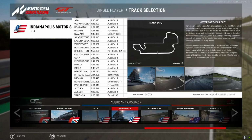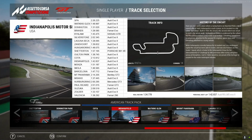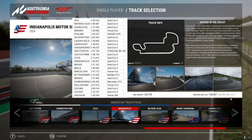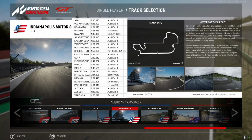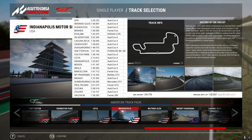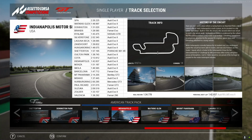All right, Indianapolis. I know this is going to suck because this is another track that kind of throws me off. The Indianapolis spreadsheet says a 142 in the Audi, and the same thing it says here, 142 in the Audi. I just can't get a rhythm going around Indianapolis. I just can't. It seems claustrophobic to me. I just can't get a good rhythm. I'm sure if I practice this track, I can bring that 142 down.